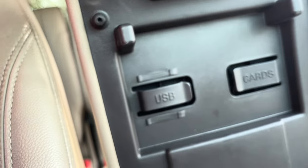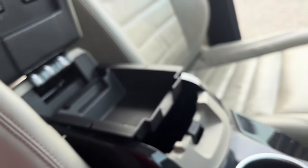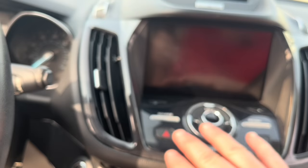Over here, I guess you can put some cards up in there. I'm not sure. Does this thing go there? No? Does it go there? There we go. I guess it does go there. Alright, this looks like a button to open the trunk up. And up here, 4 ways, power. There's a CD player. And then the rear view camera is all the way set up there.